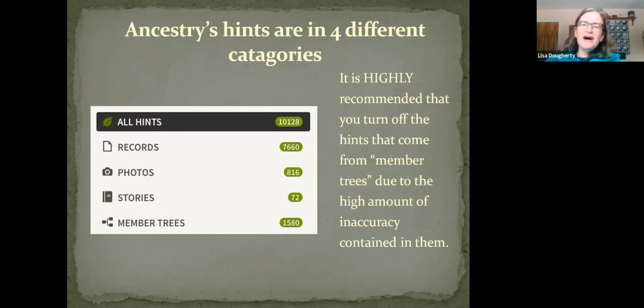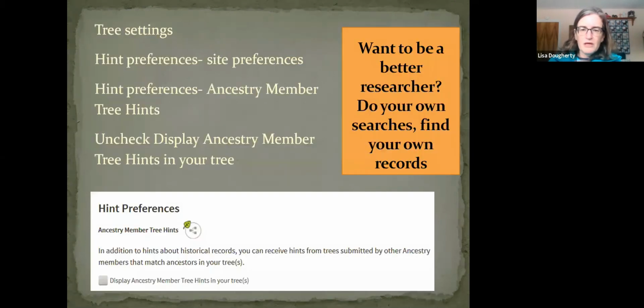Okay, so if you had the option, you would not look at records that were not going to be helpful to you with your family tree. So why would you look at ancestry trees that may very well be not good information and also just add to the confusion that you're already feeling? So here's how we turn off hints.